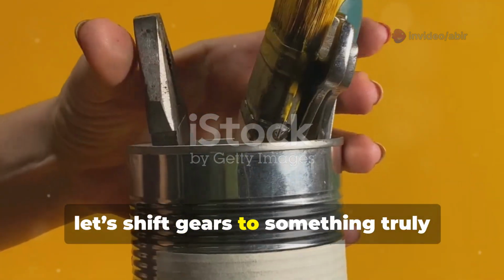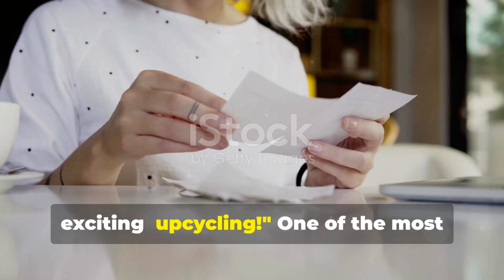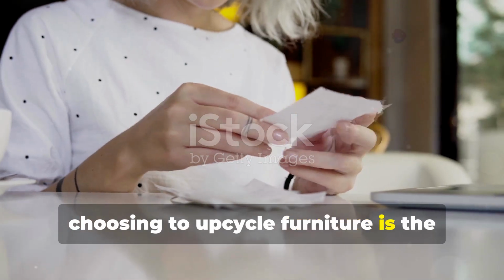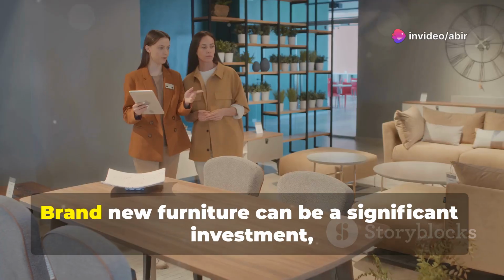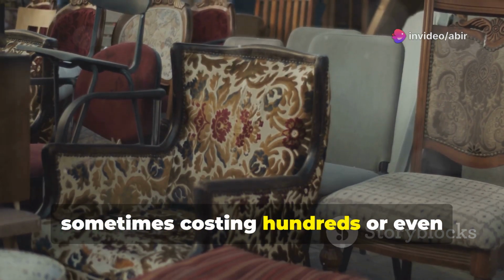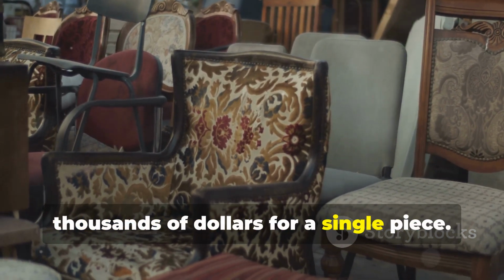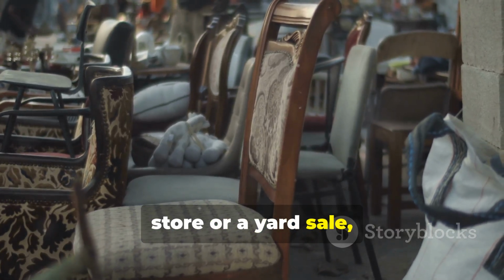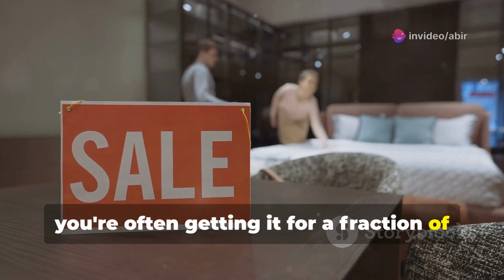Now let's shift gears to something truly exciting: upcycling. One of the most immediate and wonderful benefits of choosing to upcycle furniture is the financial saving. Brand new furniture can be a significant investment, sometimes costing hundreds or even thousands of dollars for a single piece. But when you find an old item at a thrift store or a yard sale, you're often getting it for a fraction of that cost.